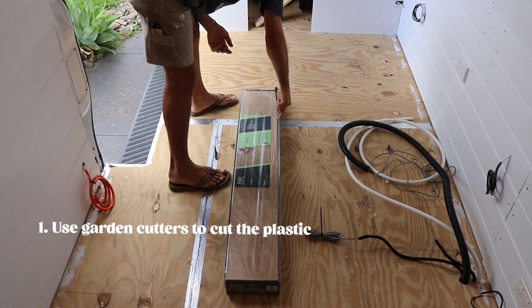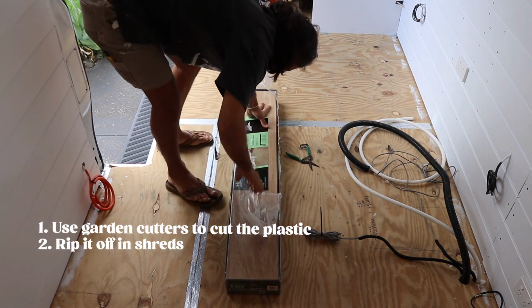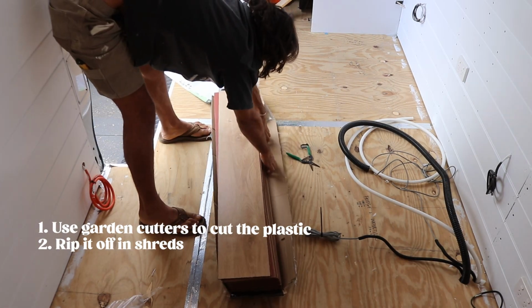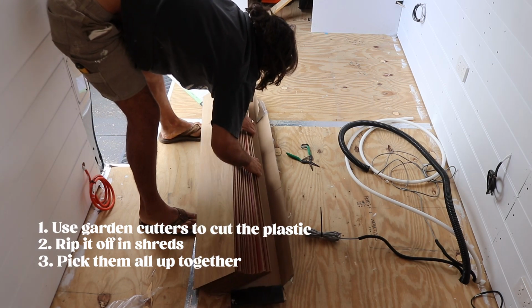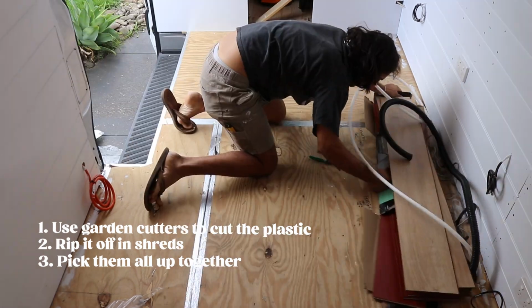How to open your flooring in the worst way possible. Begin by using garden snips. And then just rip the plastic into big shreds. Then go ahead and just pick up all the wood together. Yeah, stuff that.